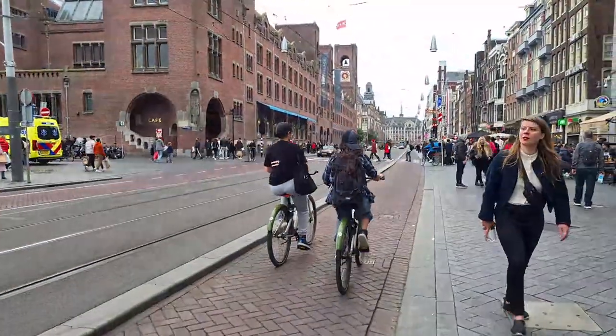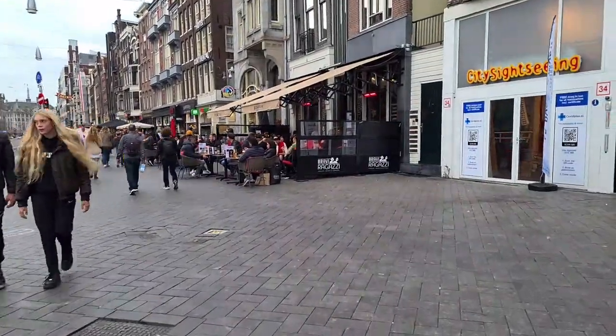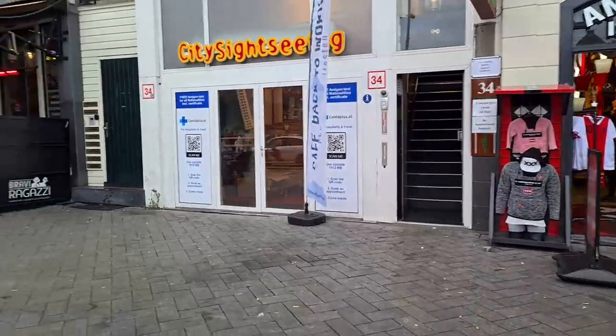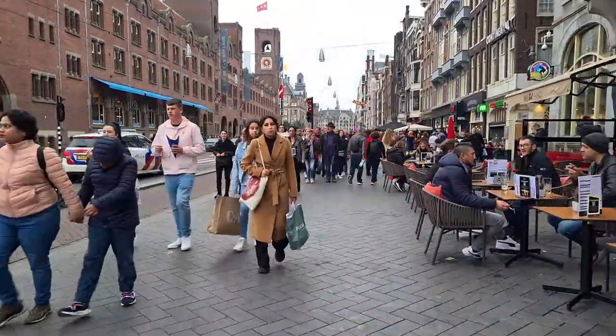If you buy an Amsterdam card, Canal Cruises are included in the price. You don't need to get any extra ticket for the canal cruise. Also, you can visit some museums free of cost.